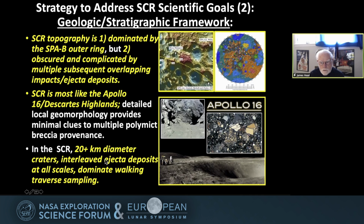What about the geological stratigraphic framework? Well, there's good news and bad news. The topography is dominated by the SPA Basin outer ring, but that's here, okay, there it is. But it's complicated by multiple subsequent overlapping impact ejecta deposits. As I pointed out, it's most like Apollo 16, the Descartes Highlands.